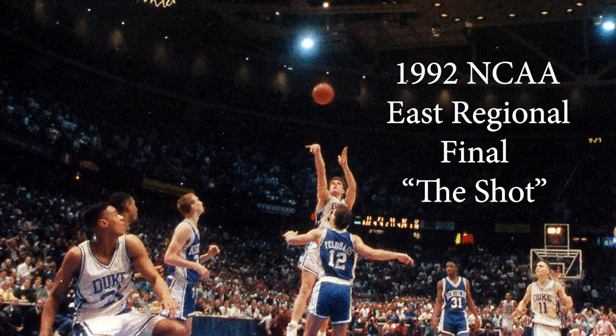He has 3 guards and 2 forwards. Comes into Woods. Woods with Hurley on him is on the move. Here he goes down into the paint. His shot is up. Good! 2 seconds. John Woods backs it in off the glass. 103 to 102. 2 seconds left.